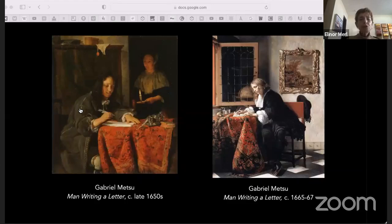And we saw Metsu's use of similar Persian carpets with a red field, blue border, and fringe in his two Man Writing a Letter paintings we discussed earlier. He was fond of the usage of Oriental rugs, and it's believed that in at least 13 works, he placed a rug somewhere in the picture.